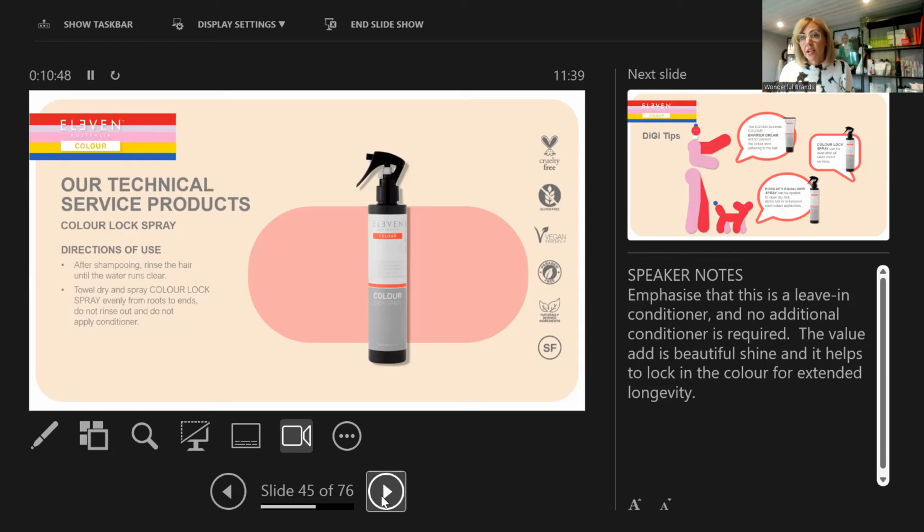All of the 11 Australia colours and shampoos are colour safe. But we don't recommend using a conditioner. So we use the Colour Lock spray instead of a conditioner. The Colour Lock spray has a really low pH, so it's locking down the cuticle. Its pH is 4.5 to 5.5, so well below the neutral point.